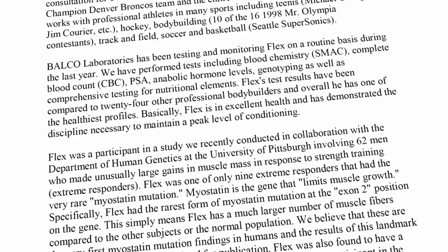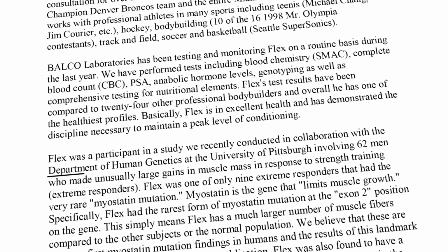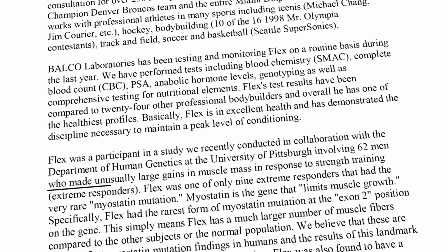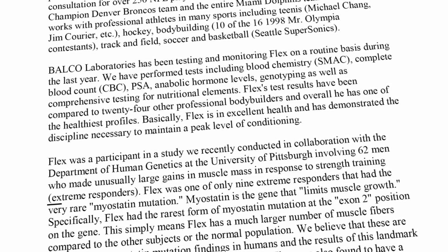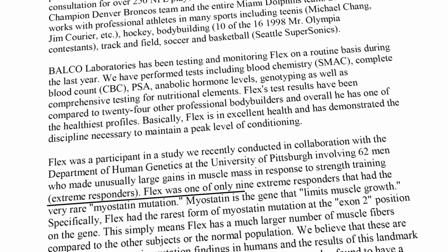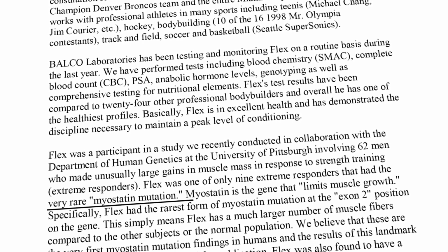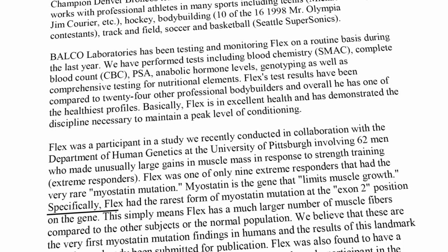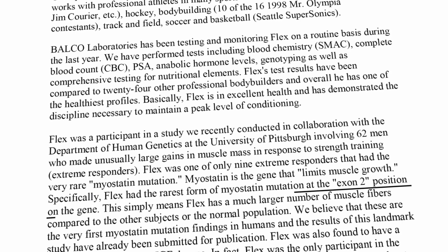Basically, Flex is in excellent health and has demonstrated the discipline necessary to maintain a peak level of conditioning. Flex was a participant in a study we recently conducted in collaboration with the Department of Human Genetics at the University of Pittsburgh, involving 62 men who made unusually large gains in muscle mass in response to strength training. Flex was one of the only 9 extreme responders that had the very rare myostatin mutation. Myostatin is the gene that limits muscle growth. Specifically, Flex had the rarest form of myostatin mutation at the exon 2 position on the gene.